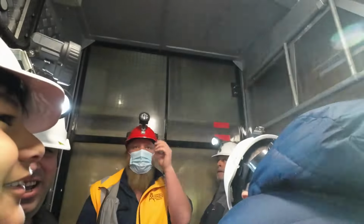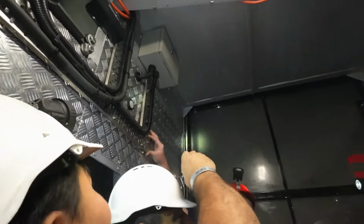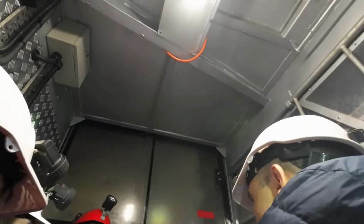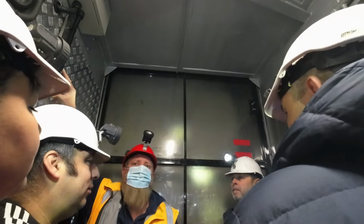Partway through the tour, if you've got any mining questions, if you hold off until the end of each stop underground, I'll give you a chance to ask questions at the end of each stop. If you do that, it'll make the tour run a lot more smoothly for everyone.